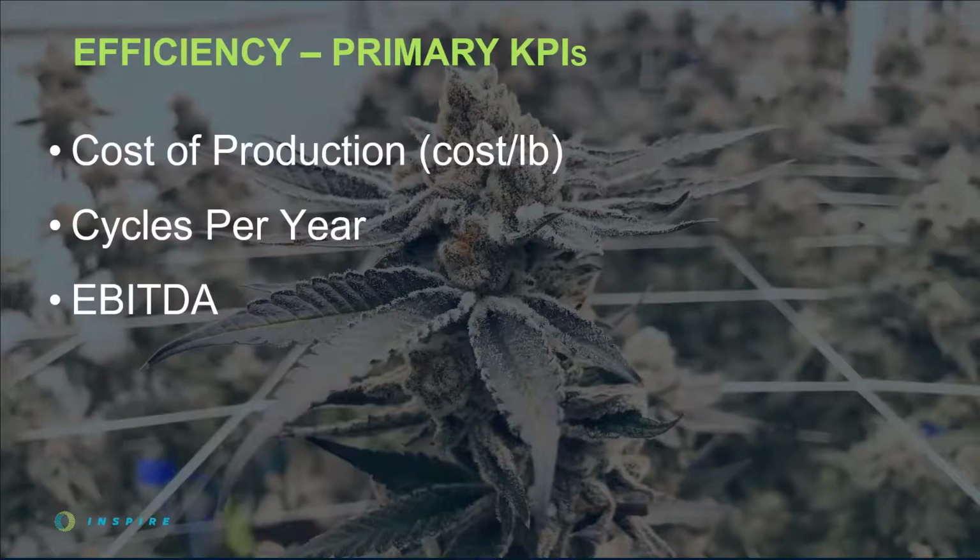And you have to include EBITDA when talking about KPIs and efficiency. It is the best financial KPI to measure your business performance. It represents how well you implemented the 4 pillars we have been discussing today. By focusing on operational efficiency, cost of production, and EBITDA, you are setting yourself up for success.